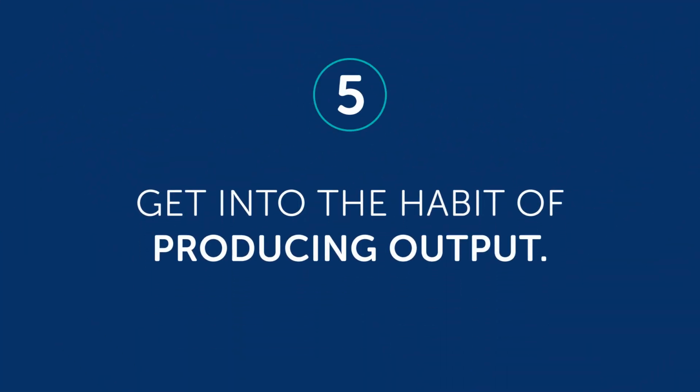Number 5, get into the habit of producing output. Input is taking language in, listening and reading. Output is putting language out, so speaking and writing. The big point here is that it's very easy to sit back and listen and read. You can listen to lessons all day long, but listening helps with listening. It won't get you speaking the language.